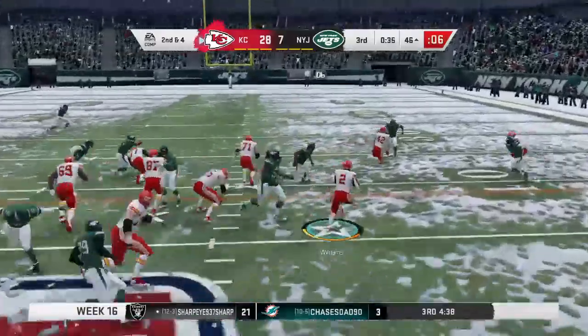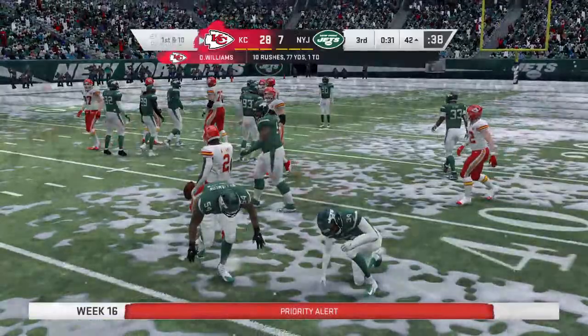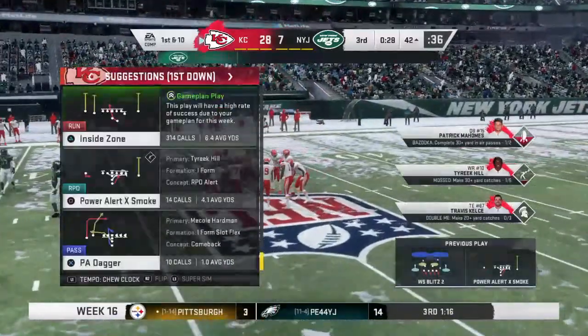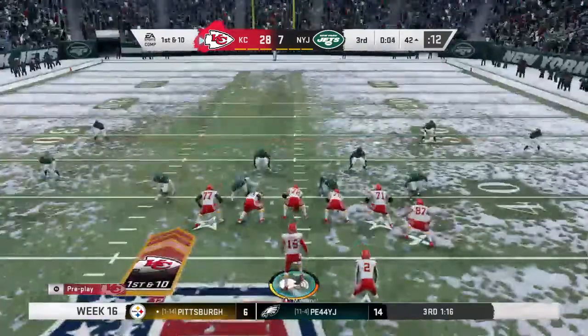Now a 10th carry. Here's Williams. And this time he's able to take it down to the 42. 4 yards the pickup, first down. All runs on this drive so far. It's 1st and 10.